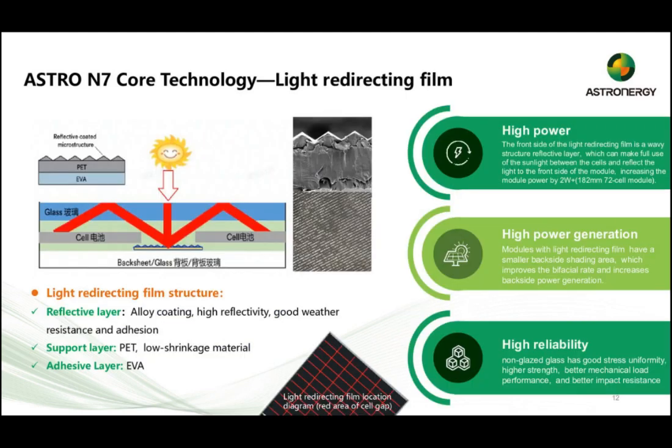But further, we also consider optimizing the rear side of the modules, where we add a light redirecting film in the gap between cells. The light redirecting film consists of three layers. The outer reflective layer is made of a highly reflective alloy coating, which has good adhesion and weather resistance. The support layer uses PET and low shrinkage material to prevent water vapor.